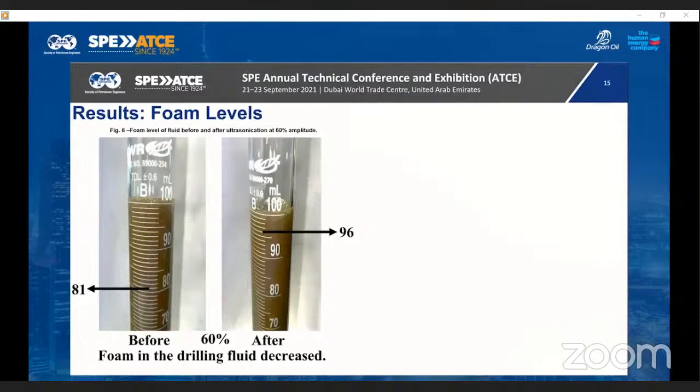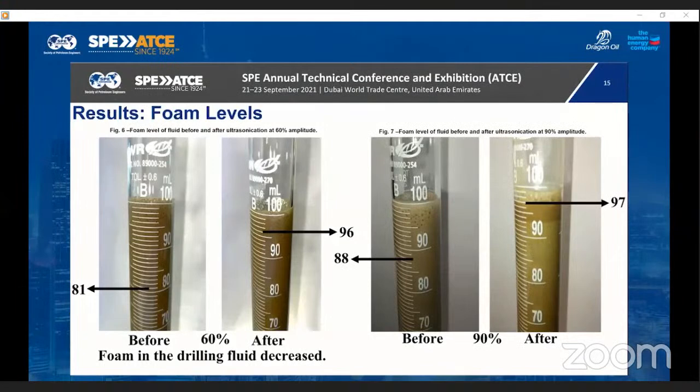These same trends are also seen at 50% amplitude. Now, the figure to the right is the result of 90% amplitude. The foam level went from 88 to 97. However, as you can see from the white box in the after picture, segregation begins to occur.